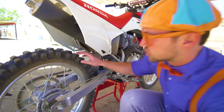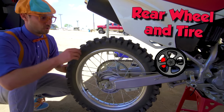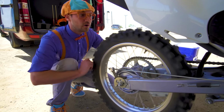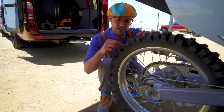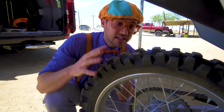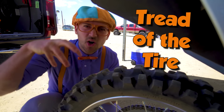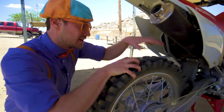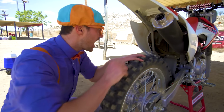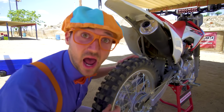Ooh, and check this out. This is the rear wheel and tire. Do you see these knobs? Oh, look. These little knobs right here, this is called the tread of the tire. It goes in the dirt and grabs everything in its path, so then it doesn't slip and slide. Whoa! All right, now let's go ride.